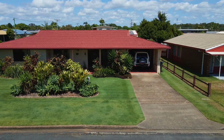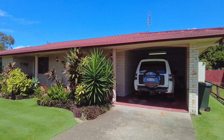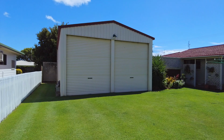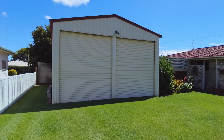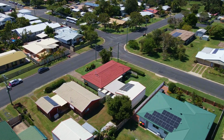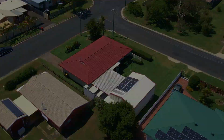Vehicle accommodation includes a single carport with covered access into the home. Plus there is a high entry 9 by 6 metre double bay shed with mezzanine storage floor and power connected. This will be ideal for those looking to accommodate RVs, caravans and boats.